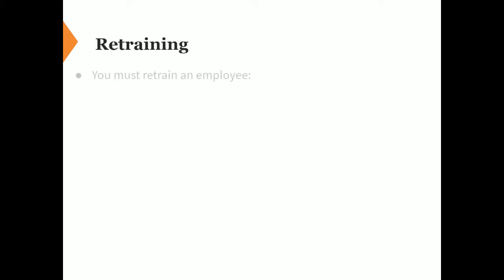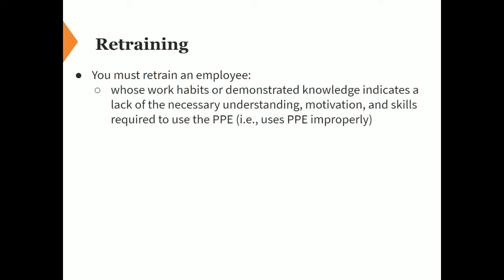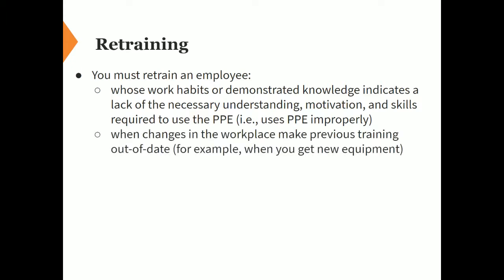This is one thing that many employers lack doing. You need to make sure you retrain an employee whose work habits or demonstrated knowledge indicates a lack of understanding to use PPE. In other words, you walk out and they're not wearing their safety glasses, or they have their hard hat on backwards, or they're using the wrong fall arrest equipment. They don't have their harness adjusted properly. All of those things require retraining, not just write them up, not just look the other way. You need to make sure you retrain those employees to do it correctly, and if they continue to be defiant in that, you need to then start writing them up, suspending them, or replacing them.